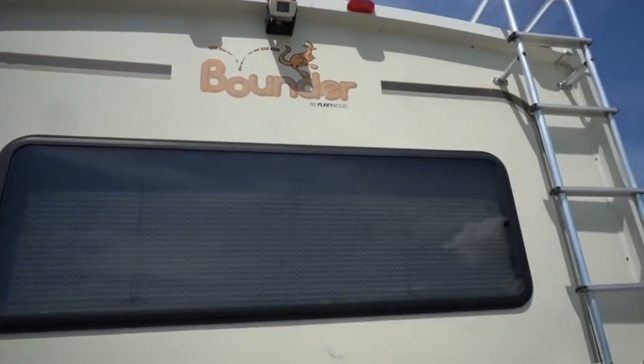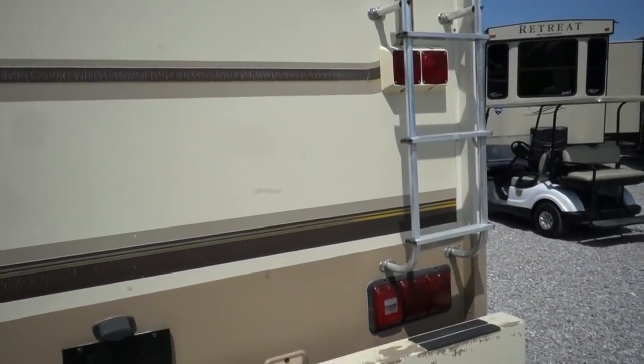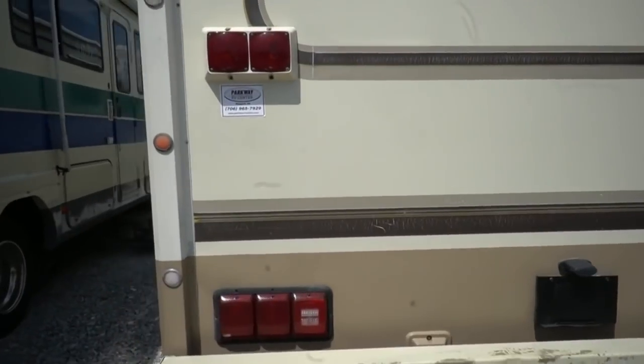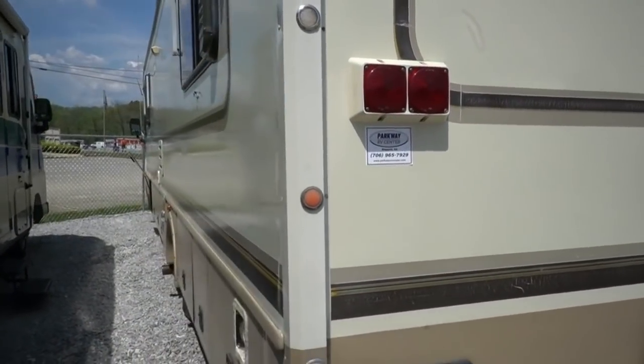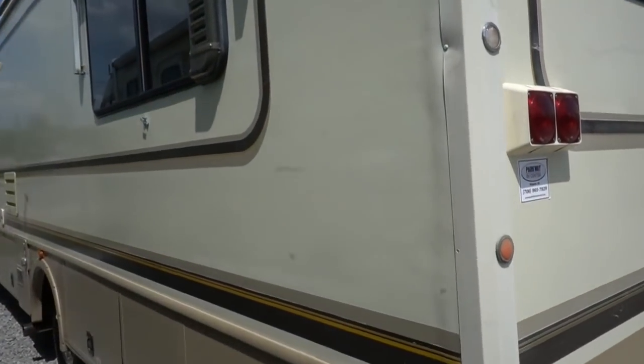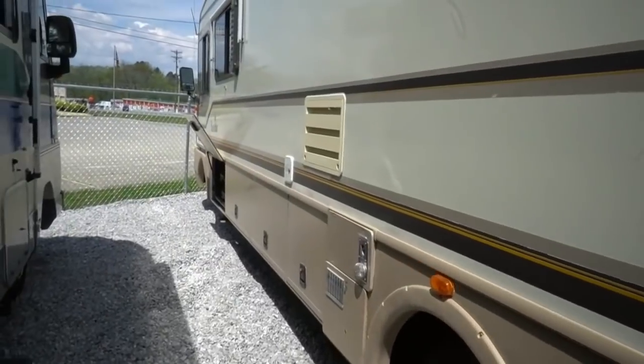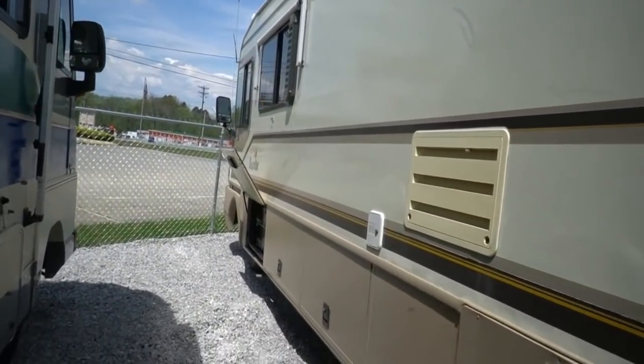The roof looks great. It looks all freshly sealed. I mean, the roof looks just like you want to see a Fleetwood roof look like. Looking on this side, guys, again, looks great. It's got a great shine and finish to it. It's got a 5500 Onan Marquis Gold generator running right now.